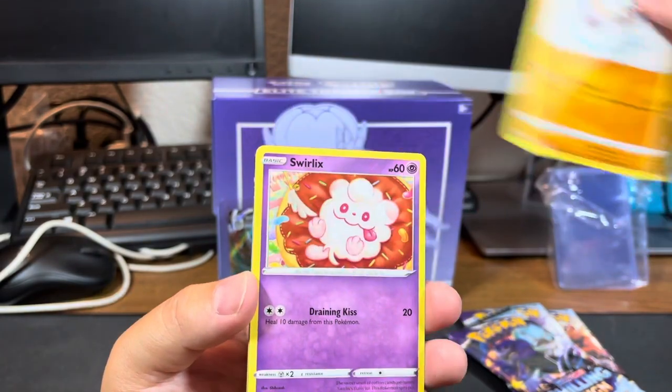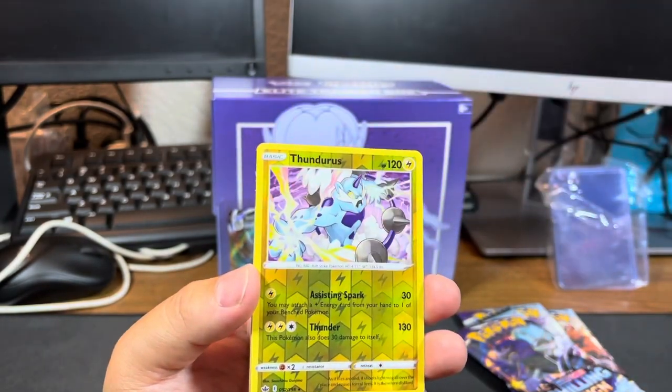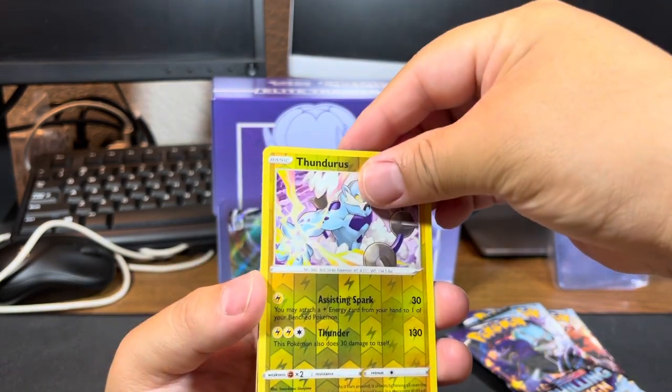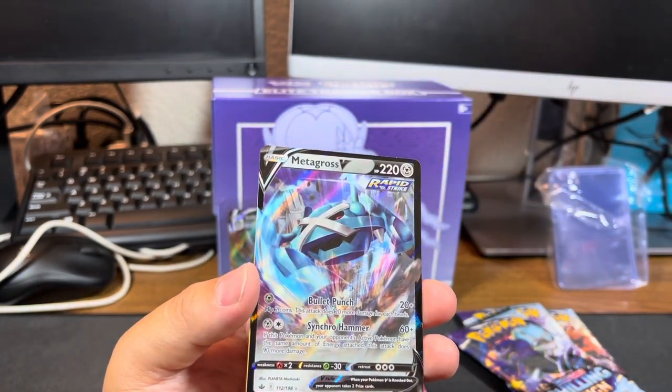Alright, we got a Rockruff single strike, a Swirlix and a Donut. We got a Thundurus reverse holo. I thought this guy a couple times now. Did we get a hit? Yo, we did get a hit.